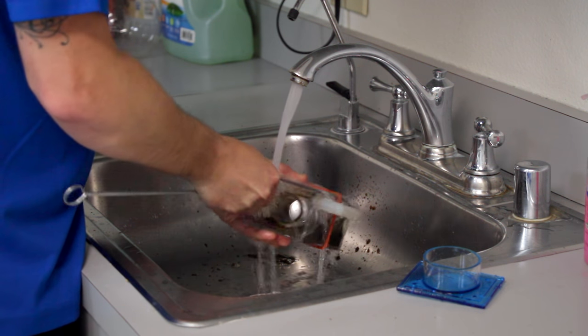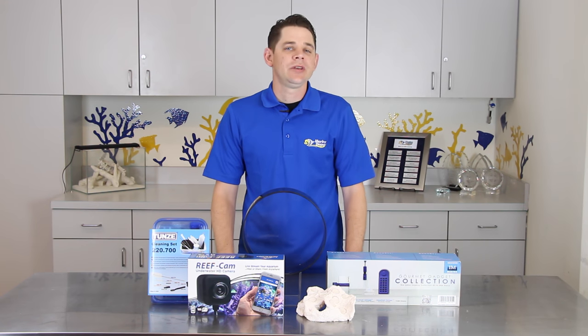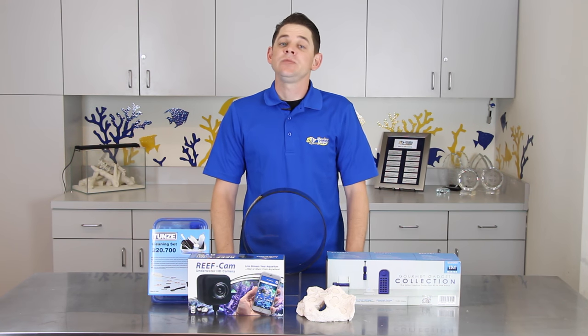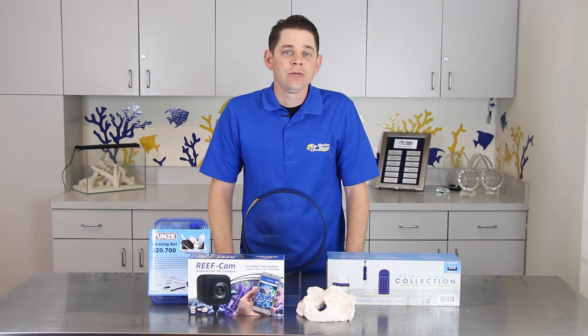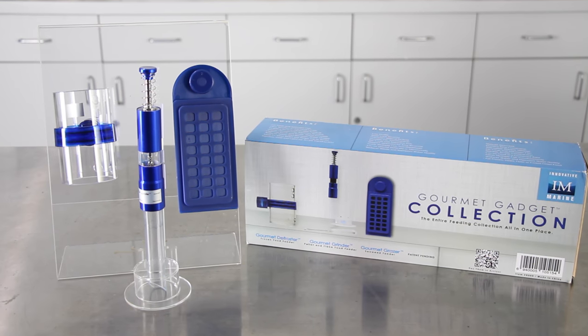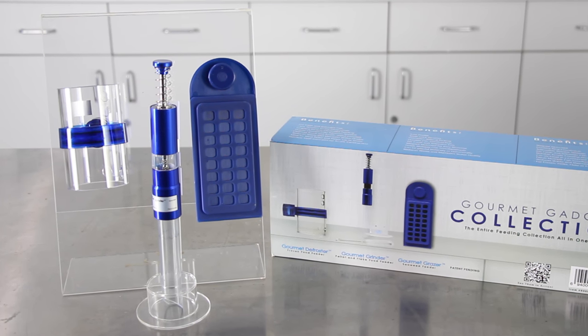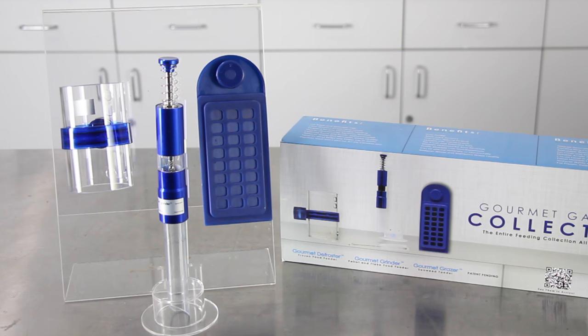Feeding your fish is one of the more pleasurable duties that come along with keeping an aquarium. For many of us, this may be the only chance that we get to observe and enjoy the tank on a regular basis. The innovative Marine Gourmet Gadget Kit is a set of three different feeding tools that help take the hassle out of feeding your tank, no matter what type of fish you have to feed.